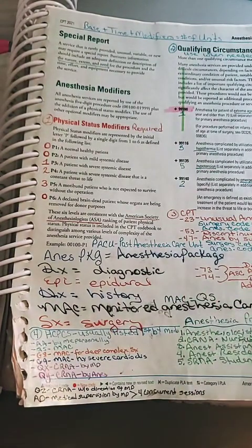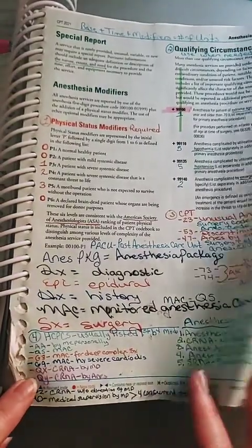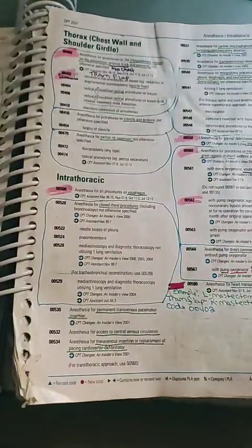Which is insane, and not here in the guidelines. So be sure and get that information written before your anesthesia section. That way you have it. One more tip for anesthesia is this.